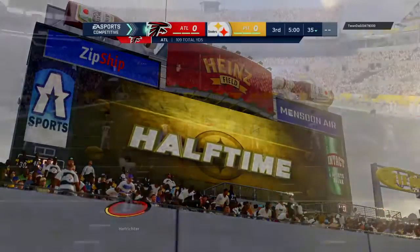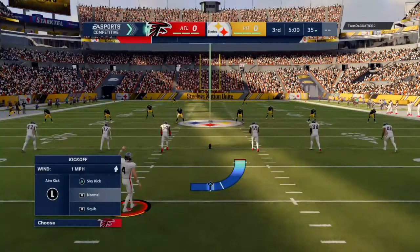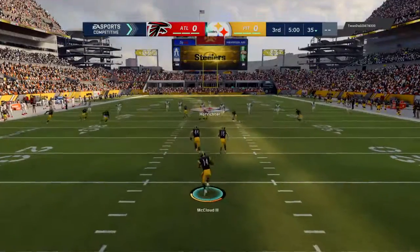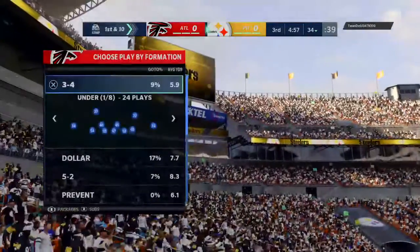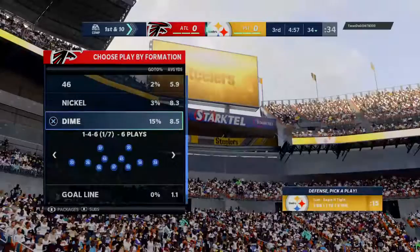All right, Coach, thank you, and we welcome everyone back for quarter number 3. So no scoring in our first half. What will the second half bring as we are now back underway? A fairly short kick from the 14. Oh, good return up past the 30. Ray McLeod on the return. The Steelers take over first and 10 at their own 34-yard line.